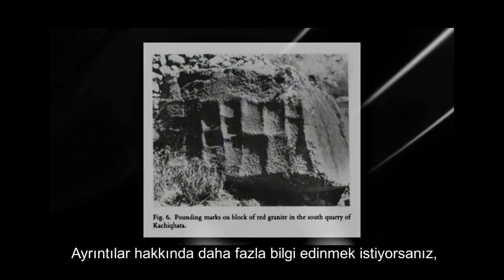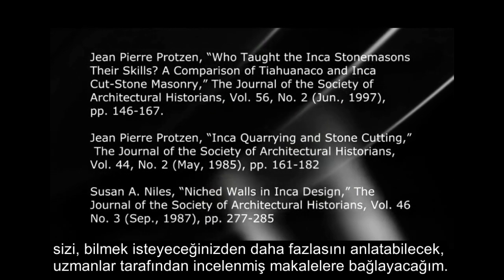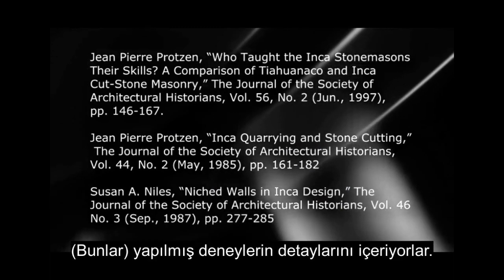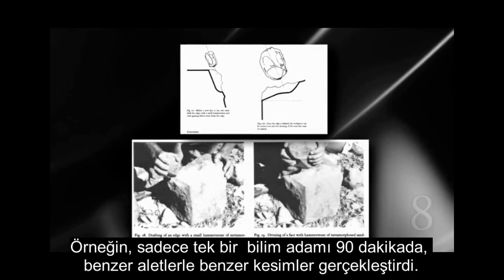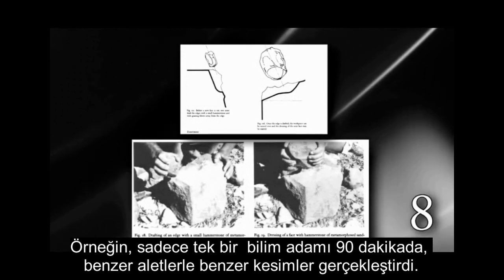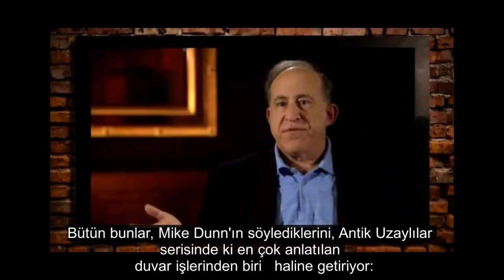If you would like to learn more about the details of this, I'll link you to some peer-reviewed papers that can tell you more than you'd ever want to know, including details of experiments done. For example, a single scientist in 90 minutes accomplished similar cuts with similar tools. And all of this makes what Dunn says here one of the most off-the-wall things ever said in the Ancient Alien series.